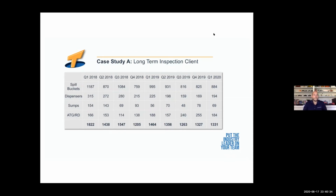So you can see here the spill buckets are by far and away the largest culprit in terms of deficiencies. A lot of times that's often water or debris in the spill bucket, which we're able to remediate for this client because they have drums on site. To a lesser degree, it's dispenser issues. Sometimes water, maybe a little bit of fuel in the UDC. Maybe it's a hanging hardware issue. Sumps were fairly low. This operator tends to keep their sumps in very good condition.